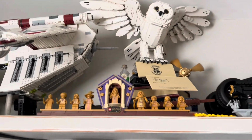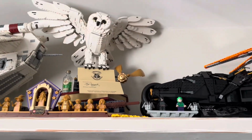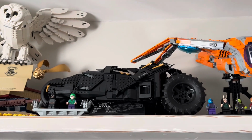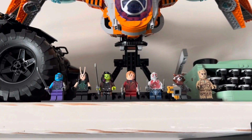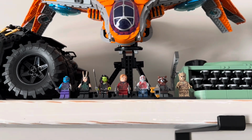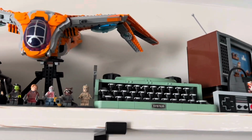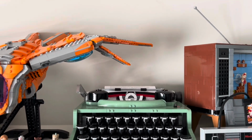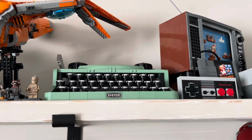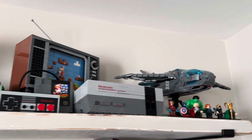Hogwarts icons, all the golden figures. I also have all the golden Ninjago figures, but I just don't have them out right now. You got the big tumbler, got the Guardian ship with all the Guardians, including Drax I threw in there, along with, I think, Nebula wasn't in there, and then Gamora wasn't, so I threw them in there. We got the typewriter, which I think the letter is in there too, or it should be. Yeah, I think so. I think it might have fallen out or something. NES, got to get the Pac-Man and the Atari at some point.